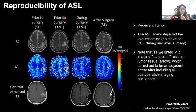And this is the same patient rescanned on a 1.5T, so slightly stepped down in terms of signal strength, in terms of field strength, which obviously will sort of downgrade your spatial resolution. But again, we find that ASL gives us comparable information. So there's this intra-operative or intra-scanner reproducibility. And then this is during surgery and after surgery. And so this kind of demonstrates that ASL can be used for long-term monitoring and being able to provide some clinical information that could guide treatment planning.